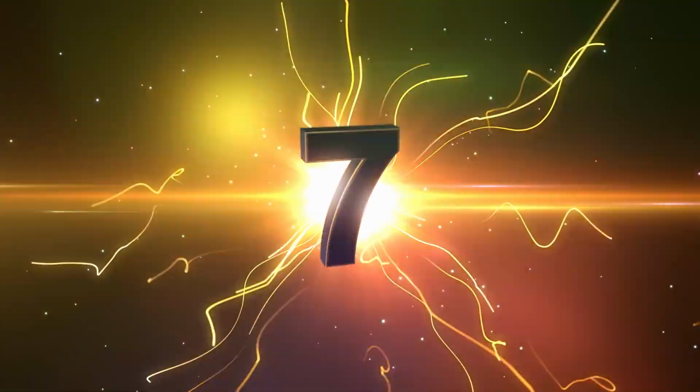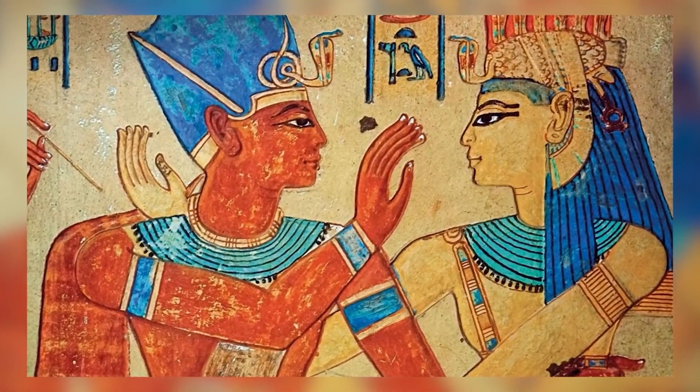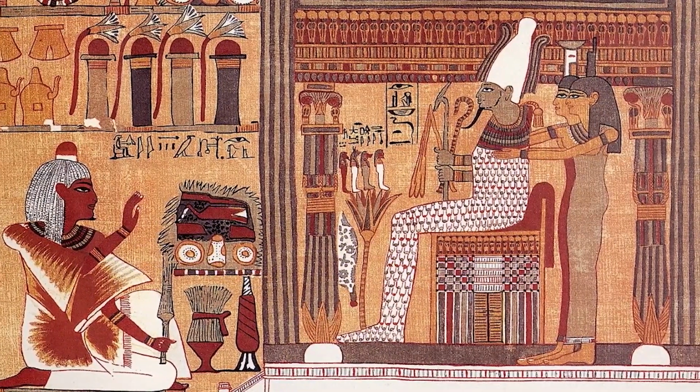Number 7, Osiris and Isis. Okay, so we aren't strangers to deities being a fan of incest. It was kind of like how they multiplied, and the ancient Greeks were okay with it, kind of, but they kind of weren't. Anyways, the Egyptian gods were no exception. Isis and Osiris were two of the four children of the goddess Nut. Isis and Osiris were married and actually really in love. They dug each other. When Osiris rose to the throne as the eldest sibling, his brother Set was pretty jealous.